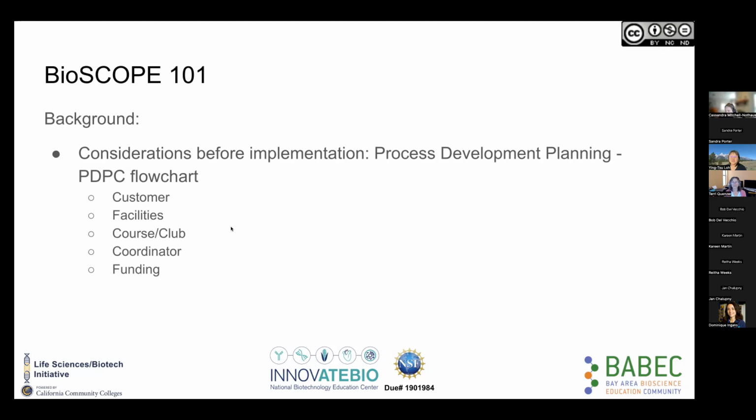You want to also consider your facilities. The way that BioSCOPE is practiced in the Bay Area is that it's done in 2 different ways. It's done as a club, and it's done in the classroom. If you're doing this as a club, you want to consider your facilities and see if you have access, for one thing. If it's done as a class, of course, you want to make sure that you have all the equipment and facilities as well. And I know for many community colleges, you have the facilities. We're hoping someday that high schools can also take this over. We have one high school partner in San Mateo that does a supply chain project with us. So you want to consider having the equipment and enough space to do a supply chain project, because sometimes you do need a lot of room.